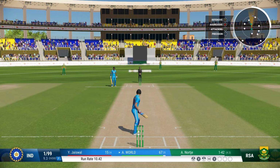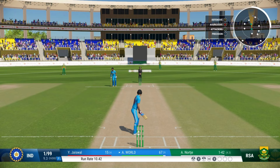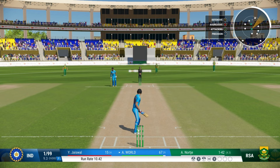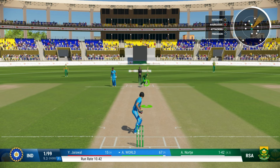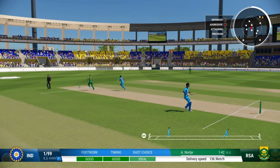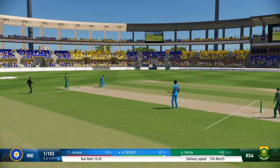Getting nicely settled at the crease now. Would have been really happy with that last shot. Yes! Brilliant shot that. It was just a little bit too full, and it was beautifully timed.